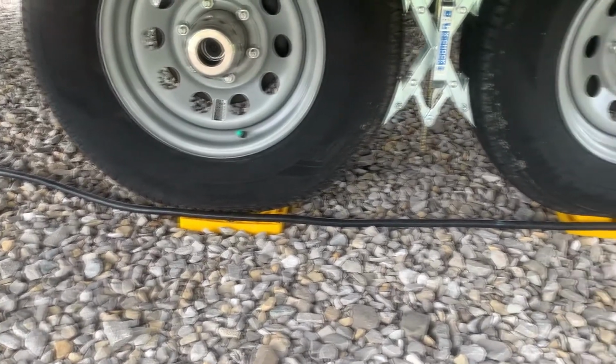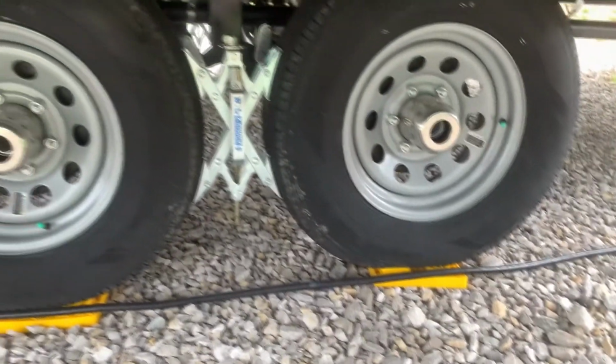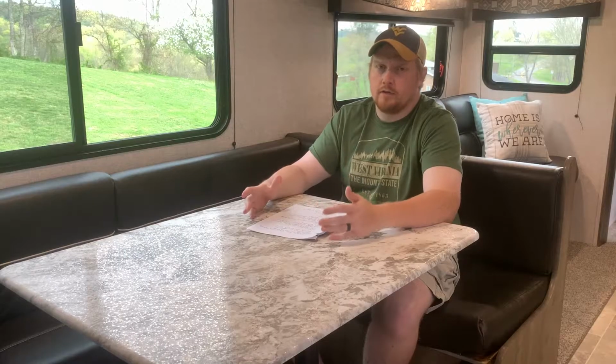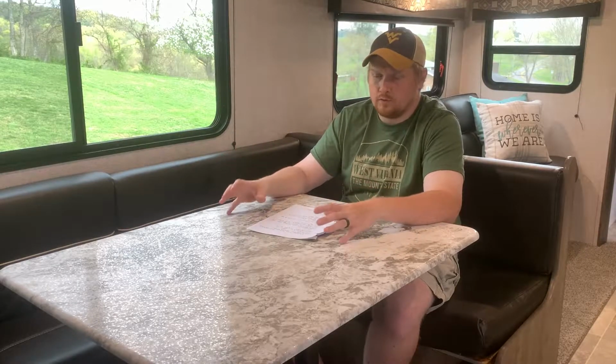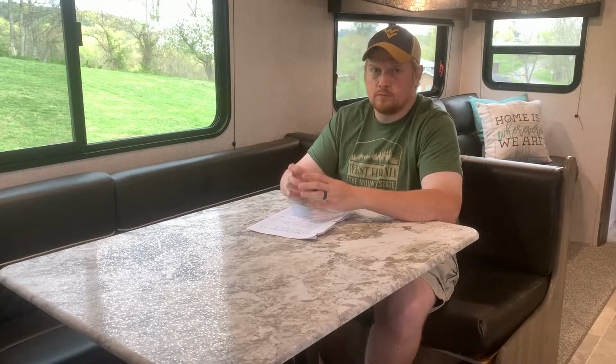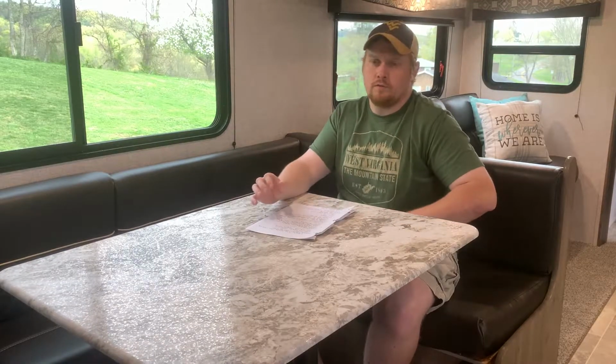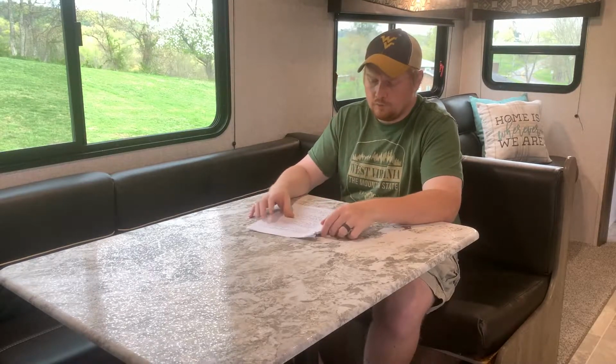They're also really, really handy for expanding the footprint of your stabilizer pads and your tongue jack. So if you're on anything less than like concrete, any kind of gravel or unstable kind of soil, instead of having your small pad for the stabilizer jack or the tongue jack, you can put one of these under there and really kind of spread out your footprint and allow that to give you a lot more stability for those.